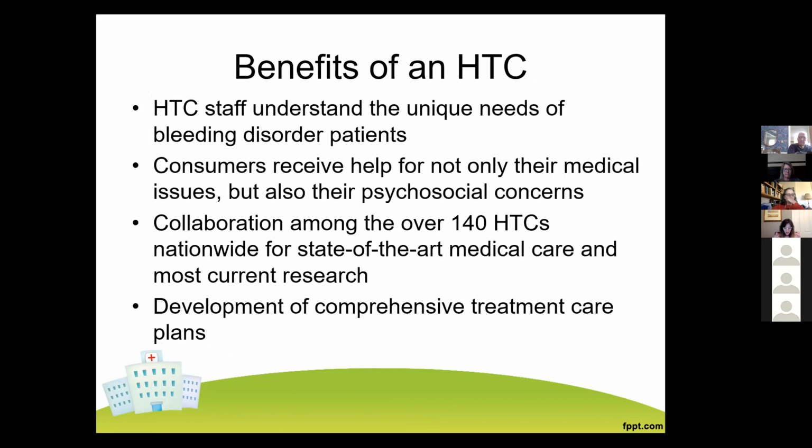So, the benefits of an HTC. The HTC staff understands the unique needs of bleeding disorder patients. The consumers receive help not only for their medical issues, but also their psychosocial concerns. There's collaboration among the over 140 HTCs nationwide for state-of-the-art medical care and the most current research.